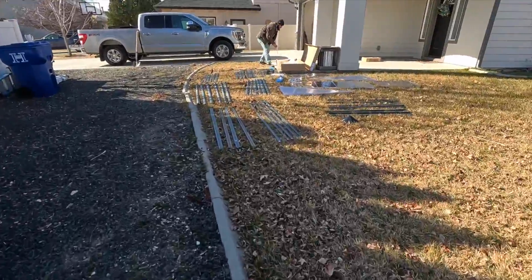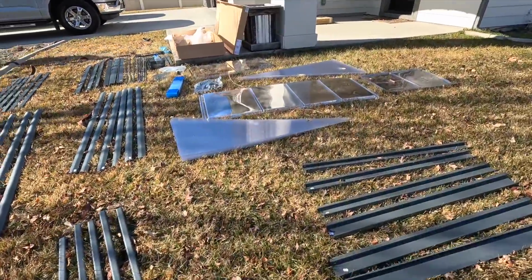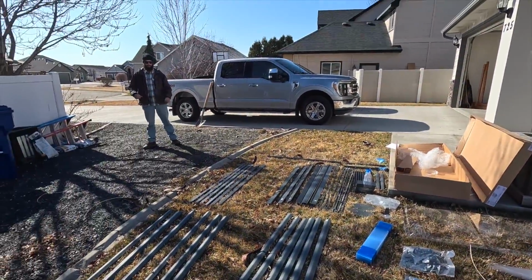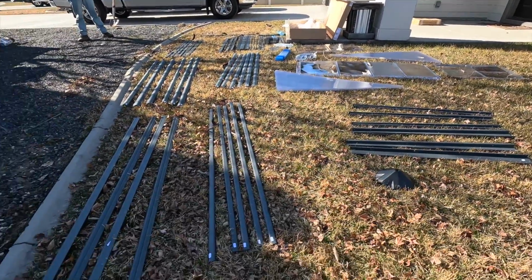And Paul's been over here working on getting all of the greenhouse sections out, so you can see them all organized here on the grass. All the different pieces here. Did all of those come out of this one box? Yep. Dang. They had those packed in there really well. Oh, I'm excited about this.